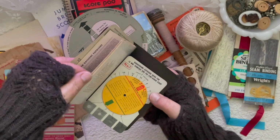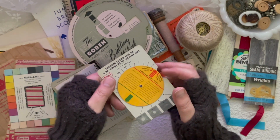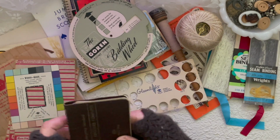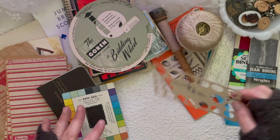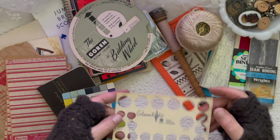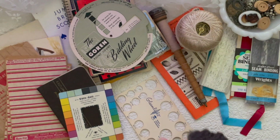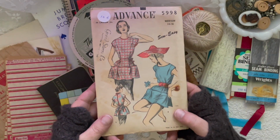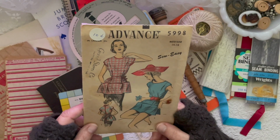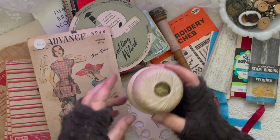He had a little dark room in his basement. So he obviously made his own photographs. And then there's this little ring sizer. So I thought that was really kind of a cool piece of ephemera. Some various, not a lot in the way of fashion and patterns, but I thought this one was really cute. She had a little bit of crochet thread there.